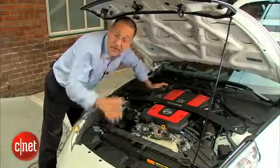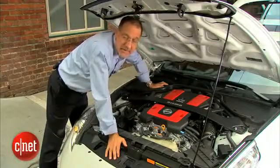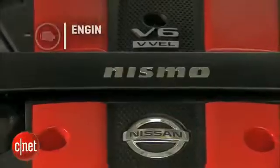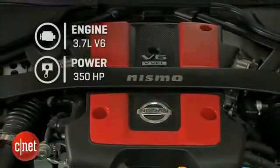Now, in the engine bay is where you learn that the Nismo Z is truly a driver's car. And how do we know that? Because they don't kill you with a ton of extra power on this model. In fact, they barely up it at all. This 3.7-liter V6 is very similar to the one in the standard Z. It picks up a few horsepower, 18 more to get to 350.